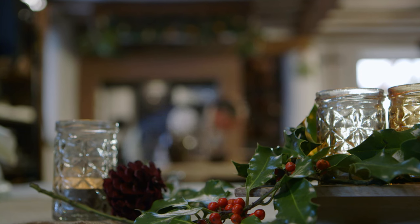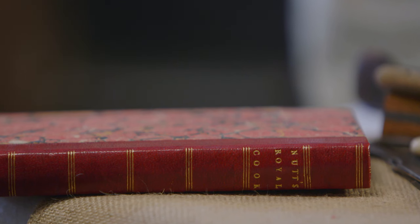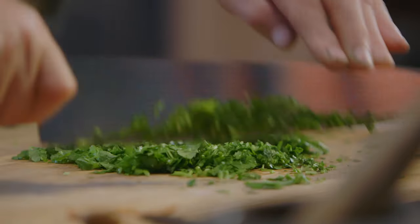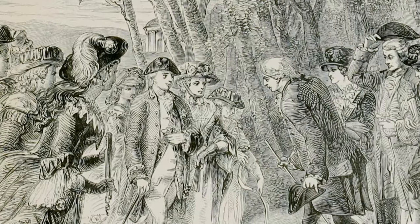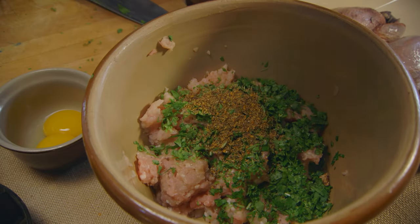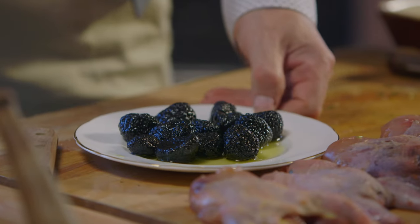And cookery books of the period embraced the theme too. My recipe is from a book that was published in London in 1809 by a cook called Frederick Nutt. It's called The Imperial and Royal Cook and contains recipes that were exclusively aimed at the very wealthy. This is a real show-off pie, the sort that could have been served to George III. And the ingredients are certainly fit for a king. It includes 6 partridges, deboned and then stuffed. Ivan's using forcemeat, a highly seasoned chopped pâté, along with truffles, quite a few of them, in fact. Time to take out a second mortgage.